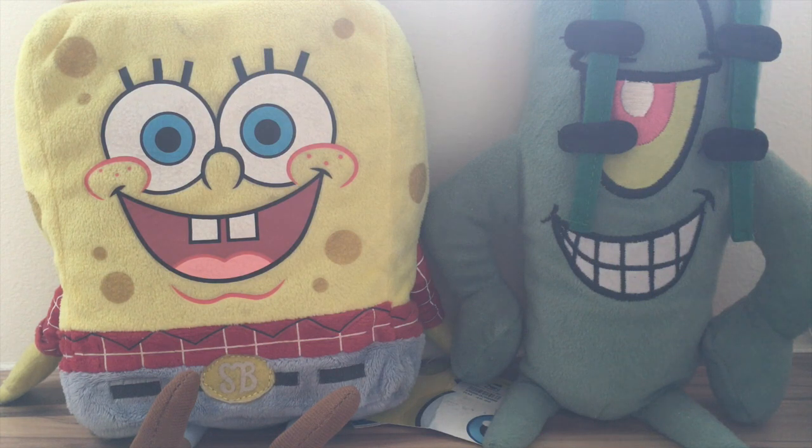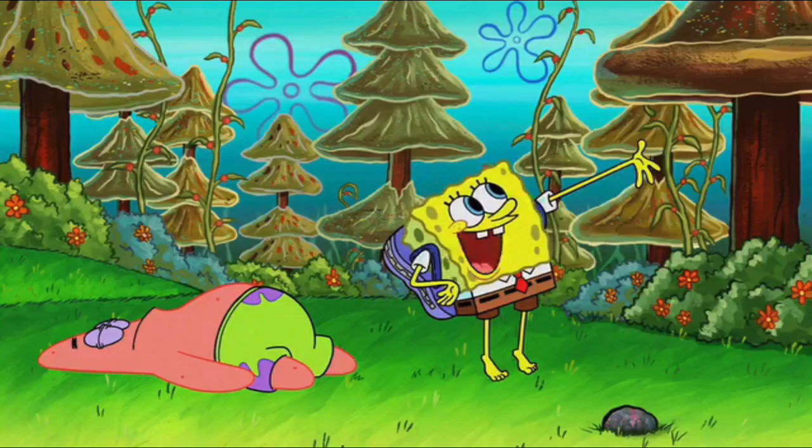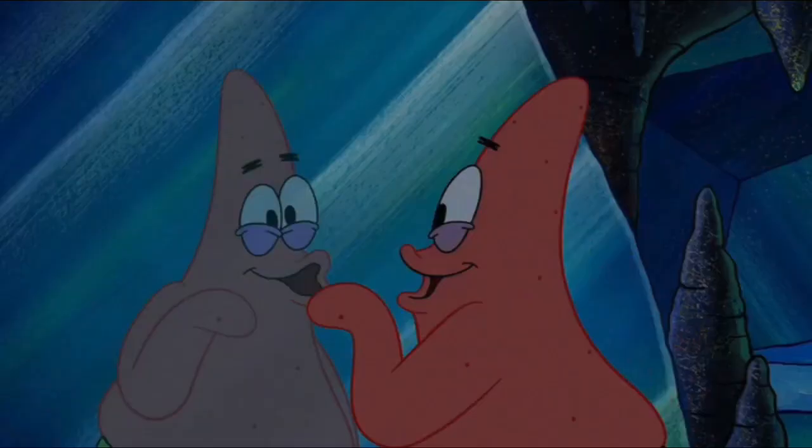Okay, so Cave Dwelling Sponge, basically SpongeBob and Patrick are on this hike in this forest that we saw previously in Bummer Vacation, and something similar to the one in To Save a Squirrel, if you remember that episode from season 5. They're going on a hike so they can stay healthy and all that.